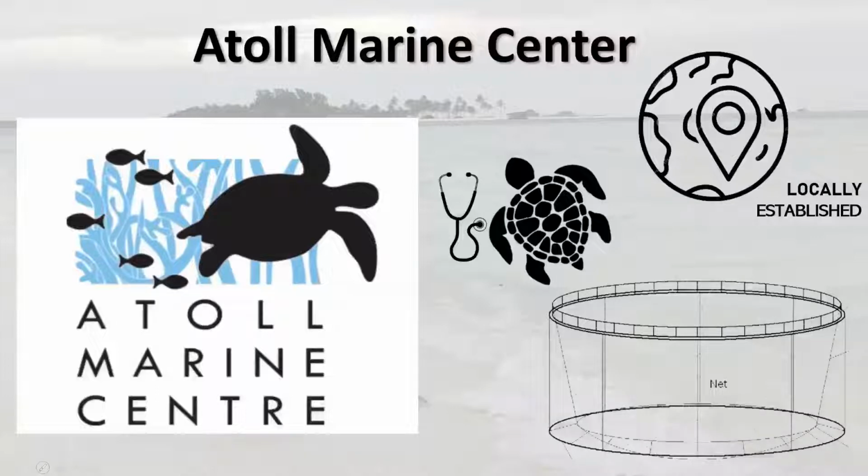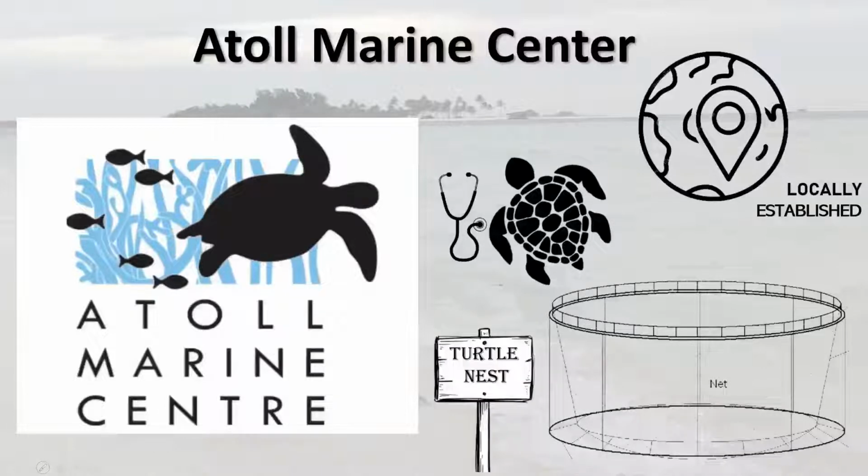This is done on land with tanks, and it's also done in the sea with a large sea cage that we've been fortunate enough to have and set up. The Atoll Marine Center, since the last few years, has been doing turtle nest monitoring in our partner resort, Kanhura. And this study is the result of a few months of monitoring our turtle nests.